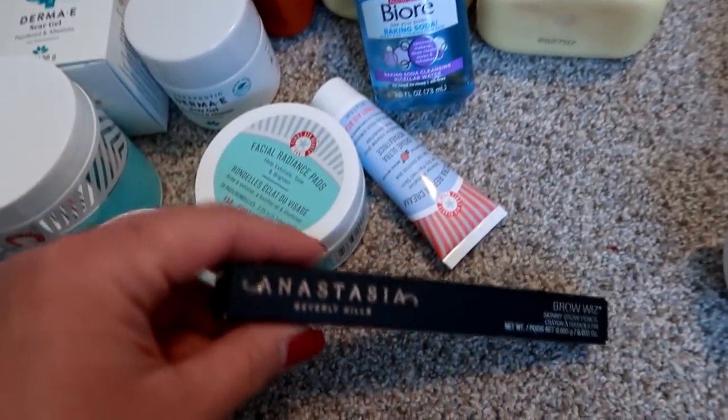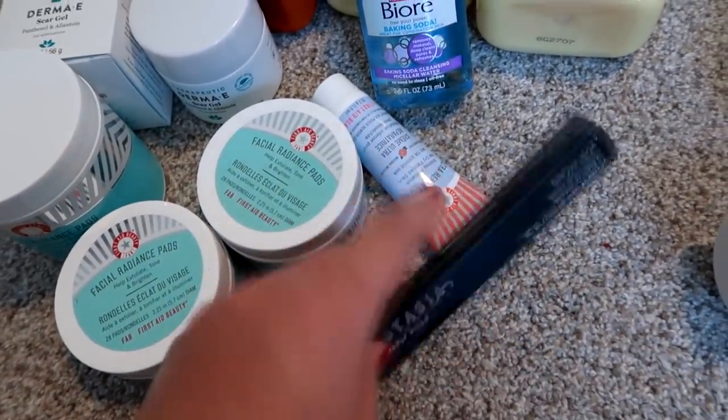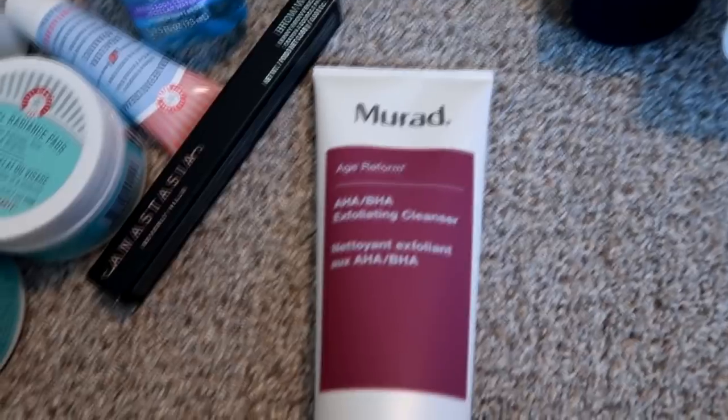Of course, I got my Anastasia Brow Wiz in the brunette, or sorry, dark brown. It used to be brunette. Because I go through like one of these every 6 weeks, so I got another one of those. This I'm very excited to try.